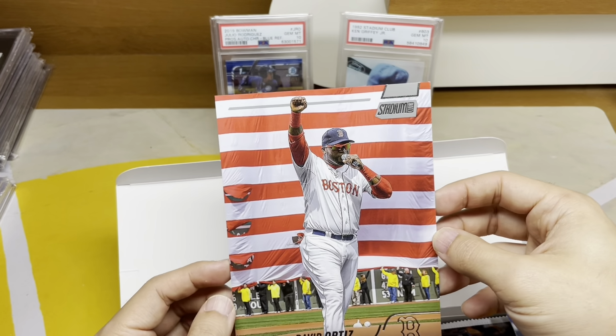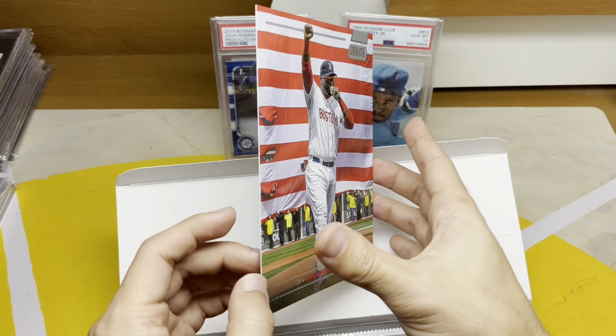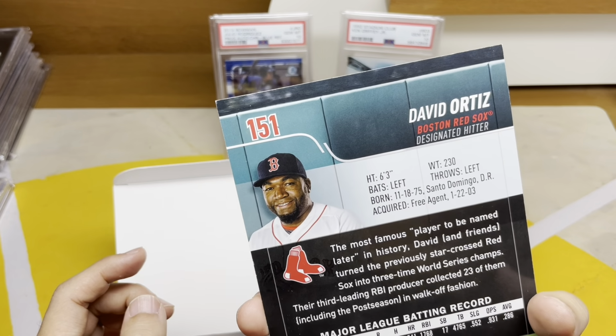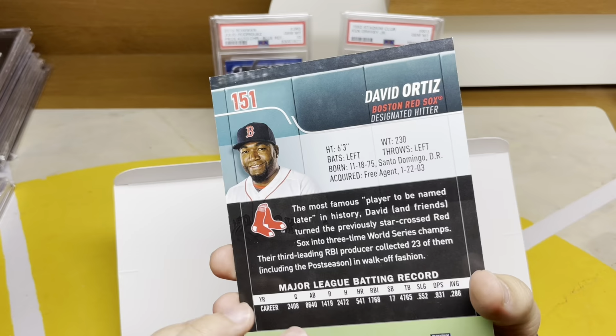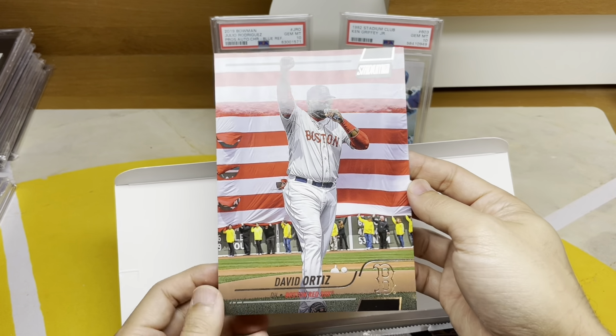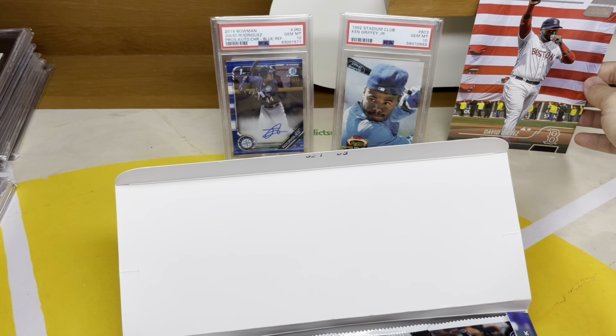And our box topper is a David Ortiz. That's pretty cool. Don't know much about these, but this would be like a PSA 8 if you were to grade this big guy. I don't know if this is a variation or something. I've seen some of these posted on eBay. Haven't really looked at much of that.